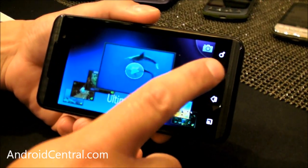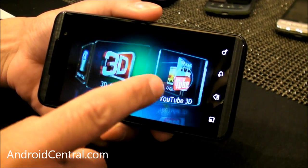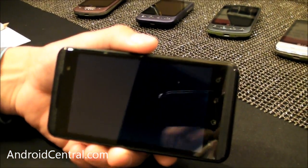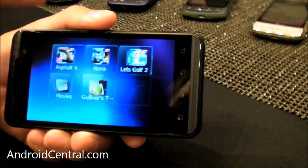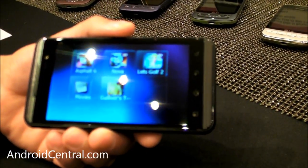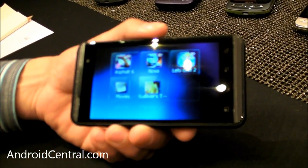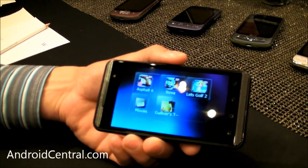We're going to jump out of the menu here and go into games. This menu is something I think this phone has done extremely well. It's bringing all the 3D content to one place, so you're not hunting around for it. Absolutely. We've got a 3D space key located on the top. Your typical Android user experience is going to be in 2D. When you want 3D, you just hit that 3D space key and it takes you into 3D. So all your menus will be in 3D, as well as your applications, your movies, your videos, and so forth.